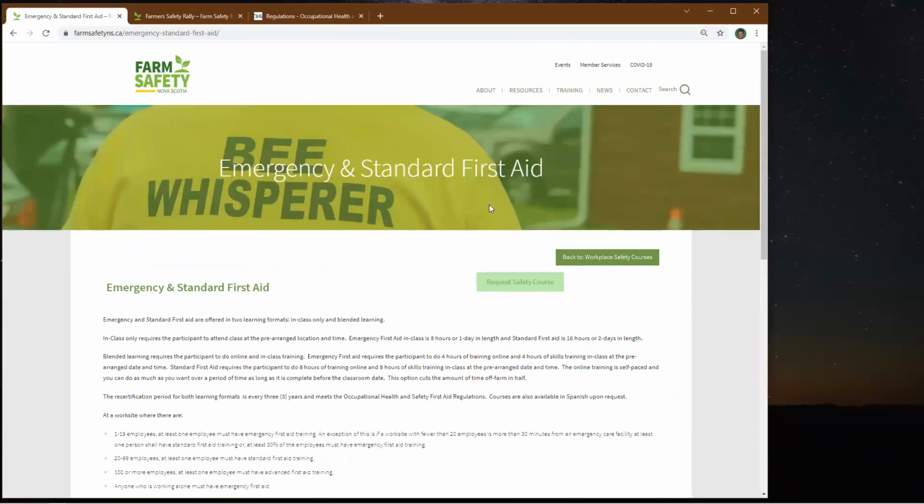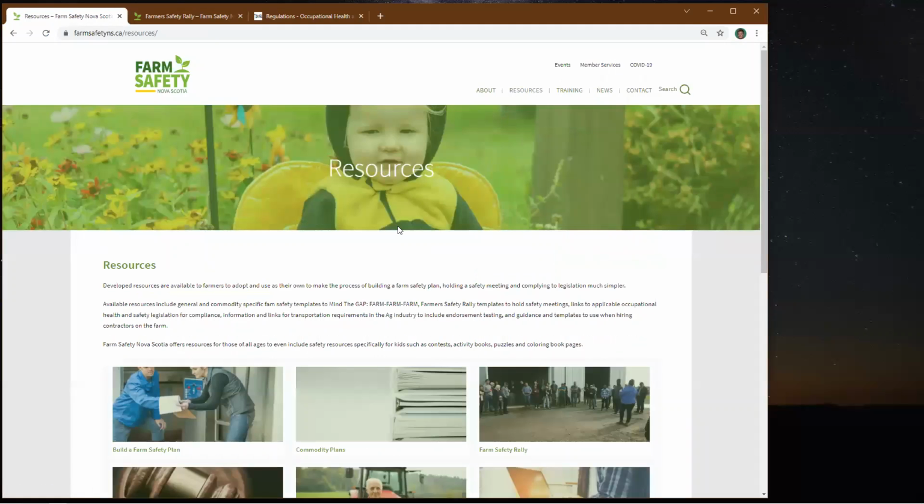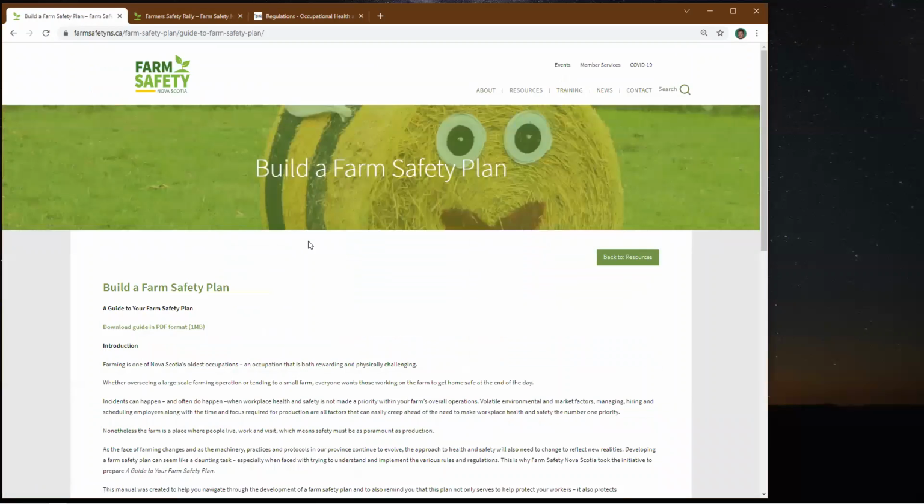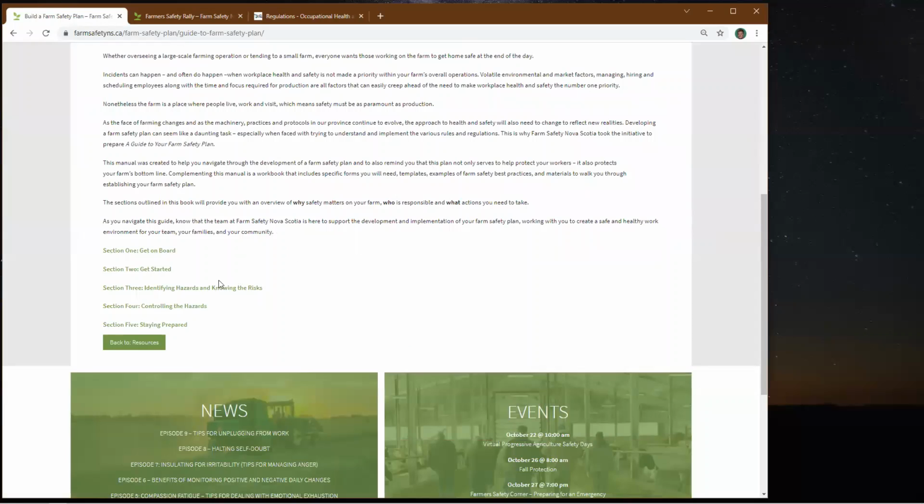Further to that, I have another little tool. If you're not sure what to do, and you kind of need to use an evaluation chart to help you figure this out. It also goes through not only the first aid training, but also the number of first aid kits as well. So if you click resources, go to build a farm safety plan, scroll to the bottom, go in section 5. Section 5 is all about staying prepared or emergency response.